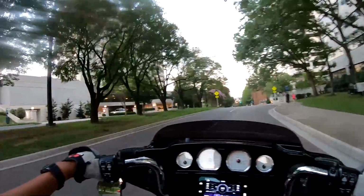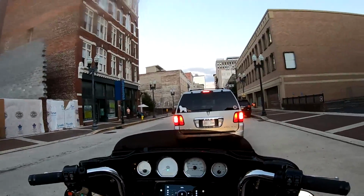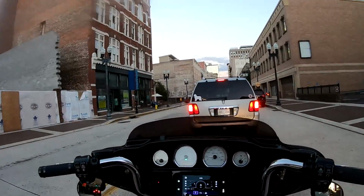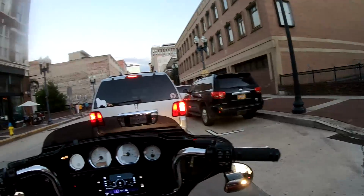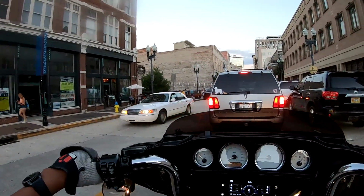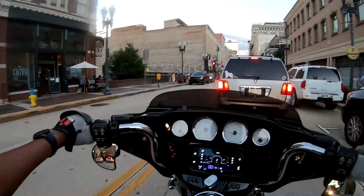Man, it feels so good out here tonight. First of all, guys, if you're new to the channel, my name is Tall. I ride a 2019 Harley-Davidson Street Glide that is now a Zippers Performance 124, making 150 foot-pounds of torque and 130 horsepower at the rear wheel.